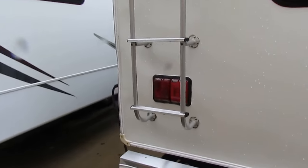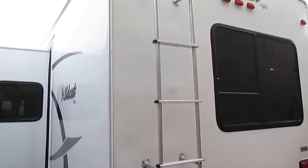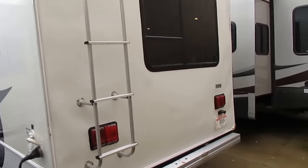Corners aren't beat up. Of course, it is raining today, folks, so I apologize. I'm getting the water on my lens. I'll wipe it once we go inside. The thing I like about it is the outside doesn't show any delamination.